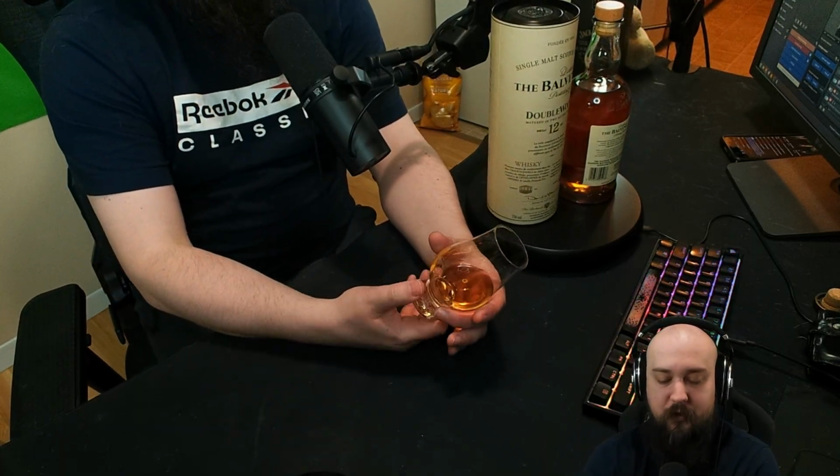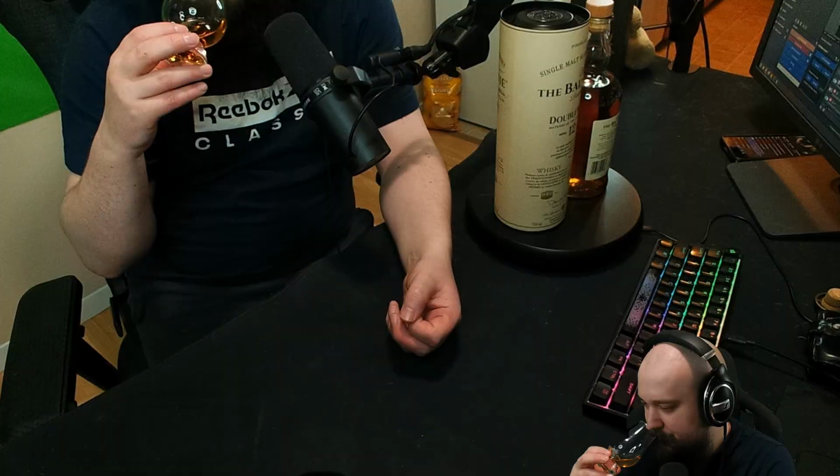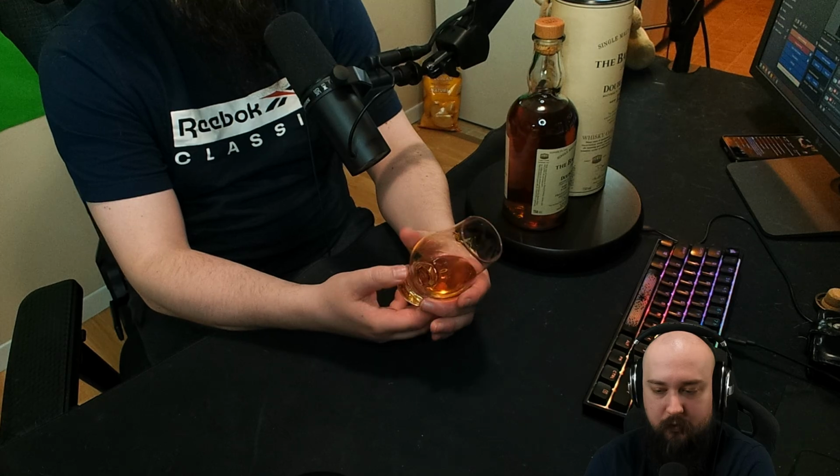I really like the nose though. You definitely get in there, and sometimes you get some of those rich grape juice, apple juice, orchard notes, accompanied with some of that vanilla, some of that sweetness, some of that malt, some of that barrel. You have every little bit of the Speyside bingo scorecard in there in different combinations. So it's a nice aroma, but as soon as you go for the palate, you'll see the dilution.